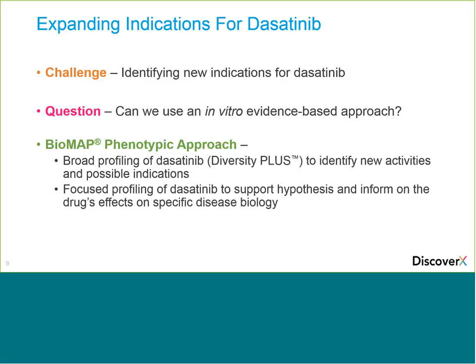So is there an evidence-based approach that can be used to identify new indications for already approved drugs such as Dasatinib? The BioMAP approach allows for the evaluation of Dasatinib in diverse disease settings to identify novel activities. Further evaluation in a disease-focused panel allows for the testing of certain hypotheses, generating evidence to support additional indications.